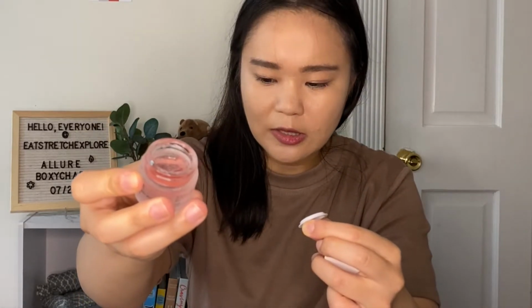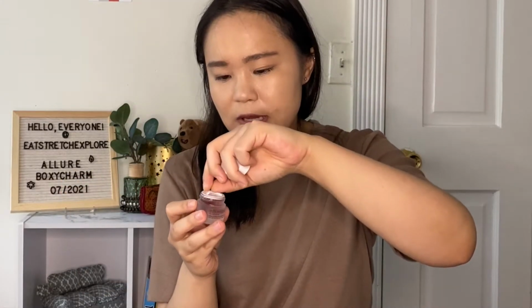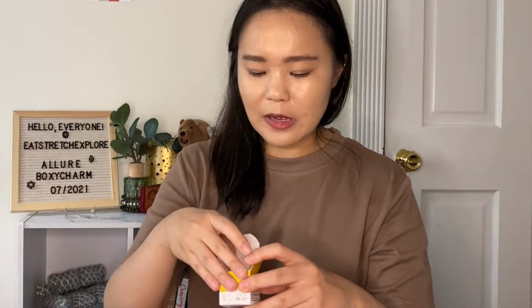It does have a seal, but I did open it a little bit before. It has a nice jelly sort of liquid consistency, and the scent is very light, and it's not really a fragranced scent at all. It kind of smells like medicine, but not in a bad medicine sort of way. So I'm actually quite excited to try this out because I think it'll be perfect for that road trip I'm going to be taking shortly.